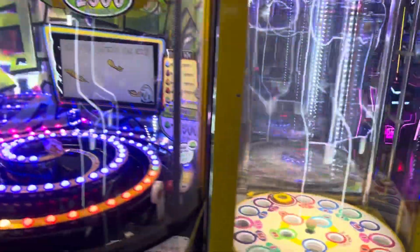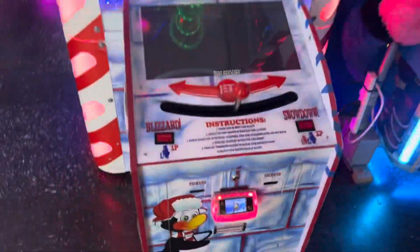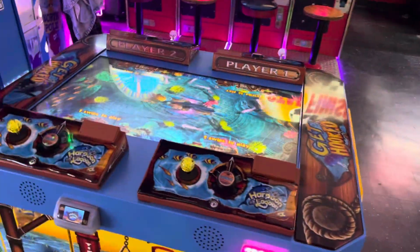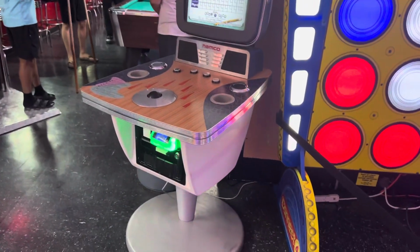Dizzy Chicken. They have a Slime Winner, they have a Monster Drop, they have a Snowdown, which is, is it working? Yeah, it's shockingly working. That's crazy. Oh, actually, no, it has an error. That means it's broken. The notorious broken game. Harpin Lagoon, and then there's another air hockey table. There's a bowling game. It's like a small one.